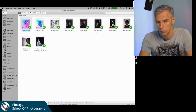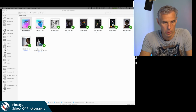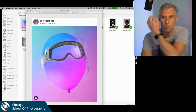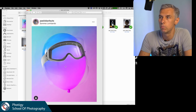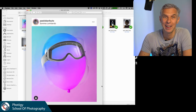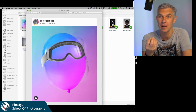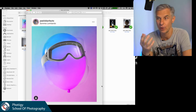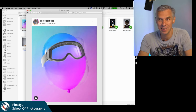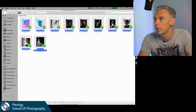So, where is it? Here it is. Okay. Paolo Barbuto. This one. I actually like this a lot. Super cool. Cool idea that the mask could be really transparent and doesn't look negative. It's quite a bright picture. So that's cool. This is really psychology, how we can get all this to be opened.